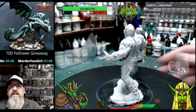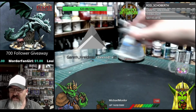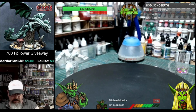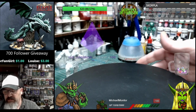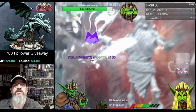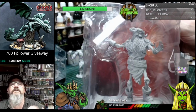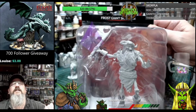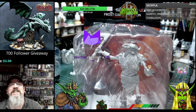Okay, let's move on to the next miniature. Now, the next miniature, this is the one I was talking to Corey about. This one is the Frost Giant Skeleton.